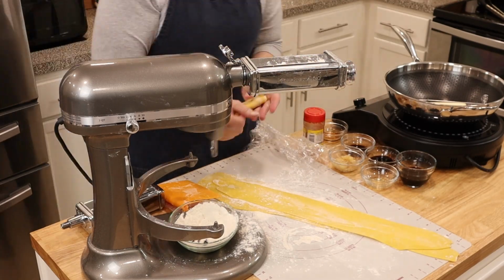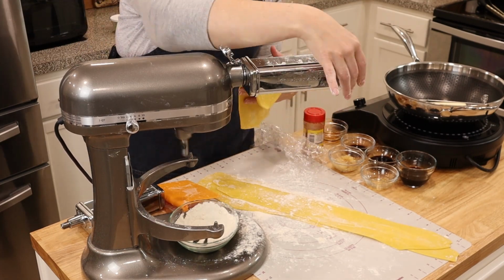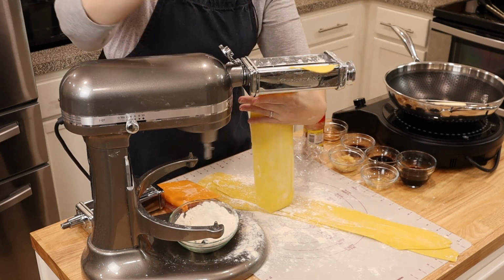And yes, I had to make it 30 minutes before. And yes, I get a little bit dirty when I make it. But it's worth every second you spend on it. And it's not even that hard. Make sure it's floured well.